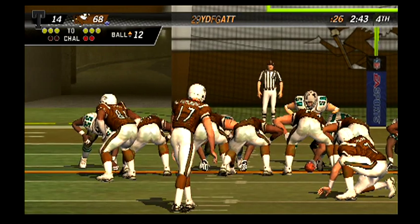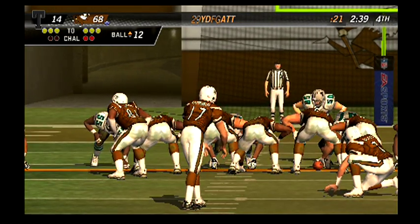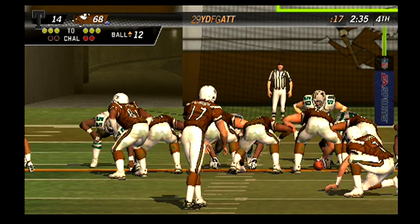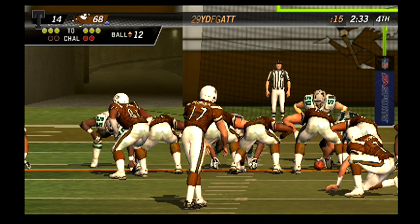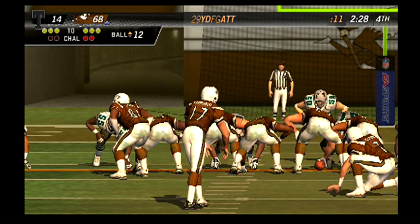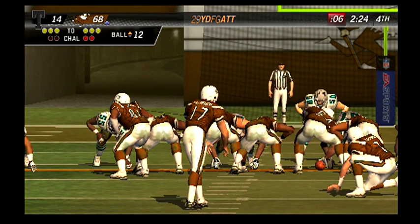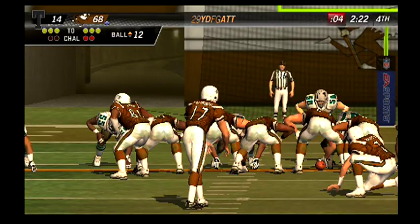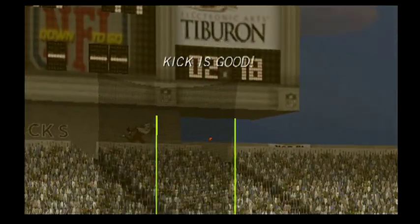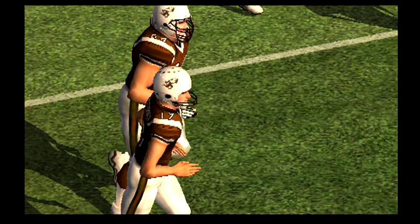This will be a chip shot. The attempt is good. The home team continue to increase their lead.